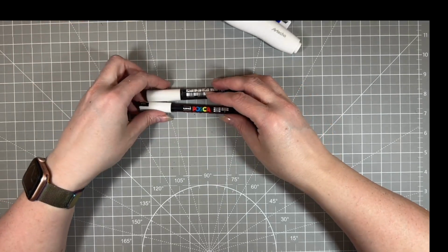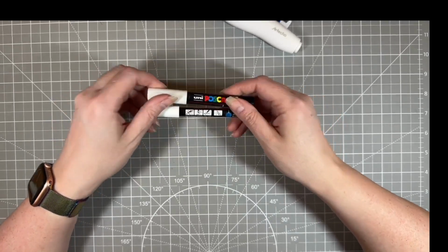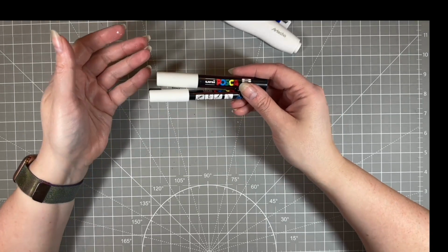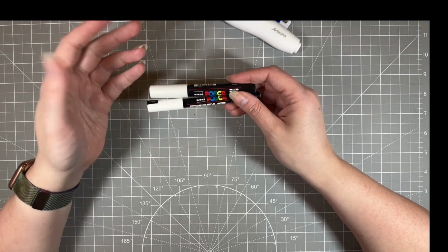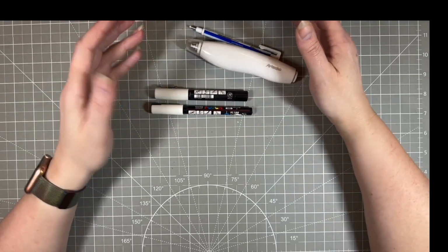I do still use the whites out of my Artex ones. They aren't as opaque as these, but sometimes that might be the effect you want. If you didn't want it, you know, super in your face, it depends on what you're trying to do, doesn't it?